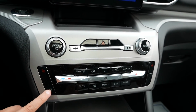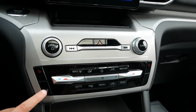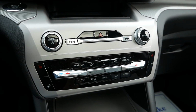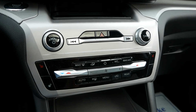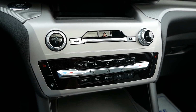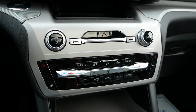Below, you'll find the buttons and dials for the dual-zone climate control, front and rear defrosters, 3-level heated seats, heated steering wheel, and also the volume and tuning knobs that are all within arm's reach to help keep your eyes on the road ahead rather than looking at the screen itself like we've experienced often for crossovers in this market.